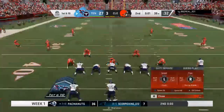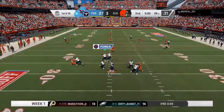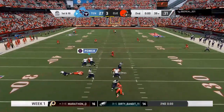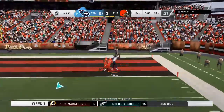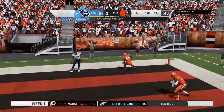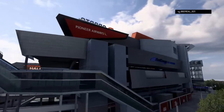So from the 39 now, they'll come up on a 1st and 10. Here's Mahomes to throw. Eluding the pressure right. He's going to take a shot at the end zone. Why not? And that is incomplete. Took a shot there on 1st down, but he couldn't reel it in.